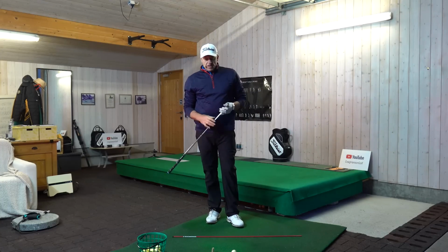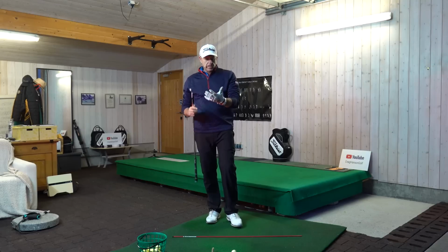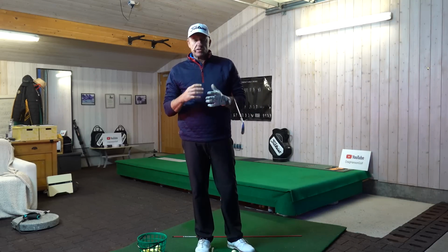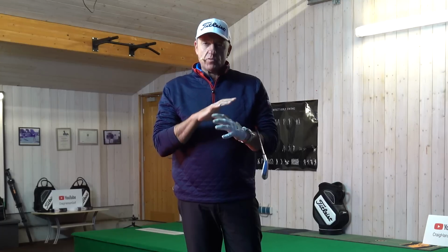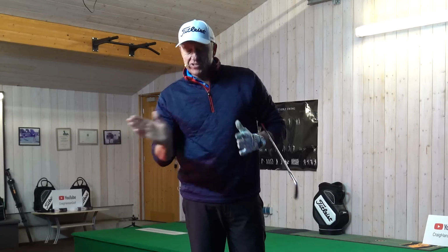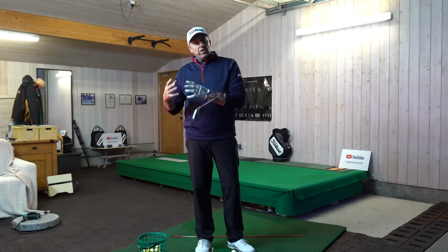So guys, I've got a great drill here for you, and it's going to help set up a wonderful chain reaction in your swing so you don't have to think. It's going to help your wrist alignments. It helps create a great angle of delivery into the golf ball. It also helps your tilts and your turns. It's going to create some body awareness for you.